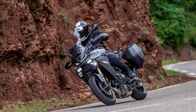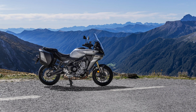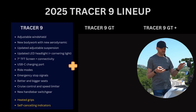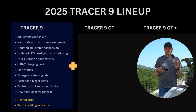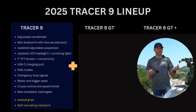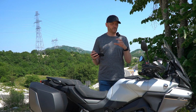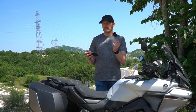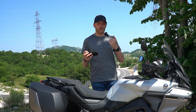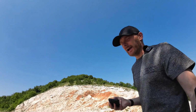So now we move towards the Tracer 9 GT lineup. It basically has everything the base version offers, but each of those functions comes with a little bit more premium setup. A GT variant will come with matrix headlights. It's been on cars for maybe a decade at least. If you put it in automatic mode, it understands whether there are cars coming towards you or there is a car in front of you. I like how it works.